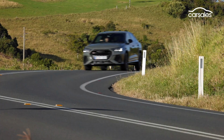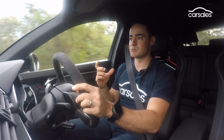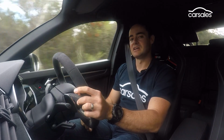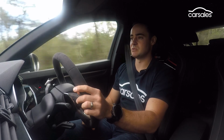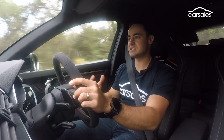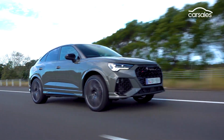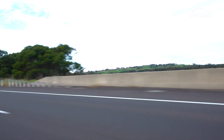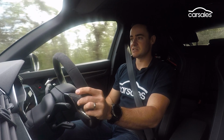Tightening emissions laws are going to put paid to that, but in this capacity it's a really nice pairing with the Q3 body. It works really well, loads of down-low torque, a nice burbling engine note, albeit one that sounds a little bit quieter than the original RS3s that I can remember. But it sounds nice, it feels good.